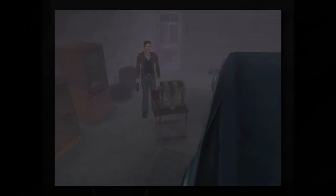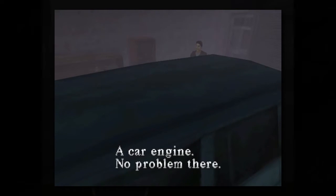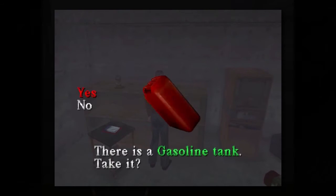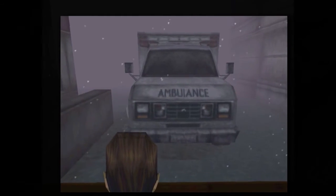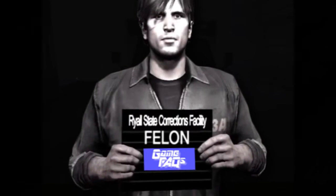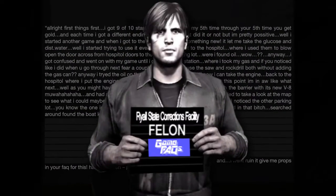Well, you were supposed to take that can of oil and use it on the engine that was found in the gas station garage, which then allowed Harry to pick it up. And you were supposed to use that engine and the gas tank on the ambulance right here to get it running. Doing so allowed Harry to drive all over town, sirens blaring, running over monsters or whatever. Felon claimed that they were able to also pick up some other things, but they're kind of a spoiler, so I don't want to reveal that.